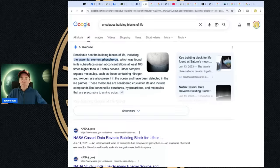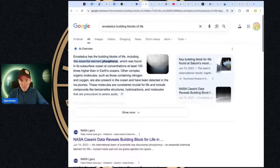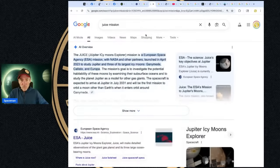But anyway, it's cool. Really, really cool. So Enceladus, we'll keep you posted on that. Building blocks for life, absolutely, on Enceladus. So the JUICE, we need more JUICE and more beef.